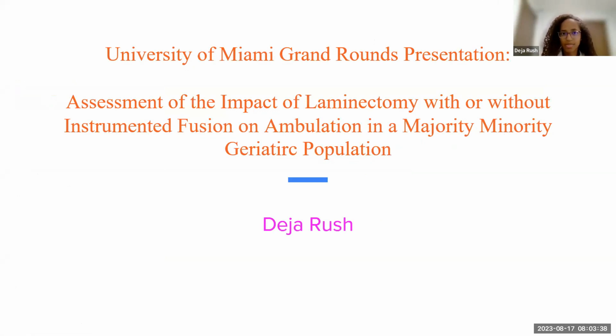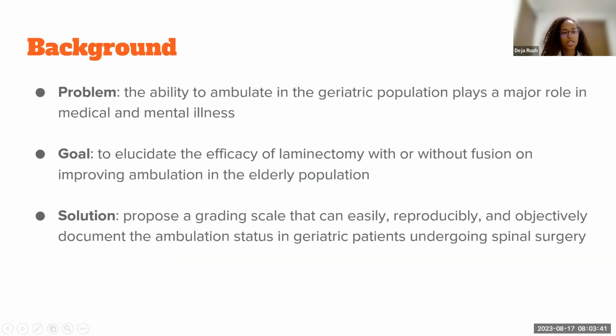majority-minority geriatric population. And so just to give some context into the motivation behind this study, the sudden or gradual loss of mobility and a potentially increasing sedentary lifestyle can be extreme sources of fear and anxiety for elderly patients. And their ability to ambulate is typically uniquely tied to their independence and freedom and ability to maintain a healthy lifestyle. And so loss of control over that major aspect of their life can lead to the onset or exacerbation of a plethora of medical and mental illnesses.